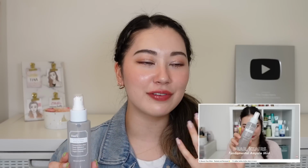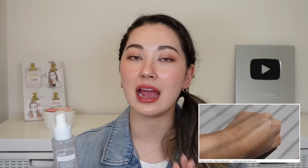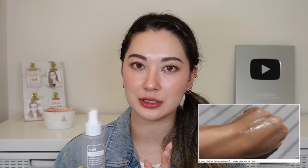Another mist I have is the Klairs Fundamental Ample Mist. So this product I feel like I should have absolutely loved. It is a nice dewy hydrating mist. It's got green tea in it, and I also loved the serum in this line as well as their eye creams. So everything in this fundamental line I loved, except this mist. It just felt really sticky. After I misted it on, even after a few minutes, I felt like my skin stayed tacky and that the formula didn't fully absorb into my skin, and time passed without me using it and it kind of expired.